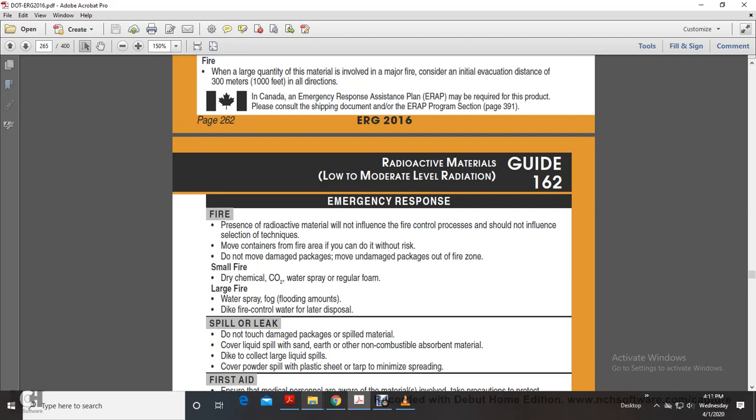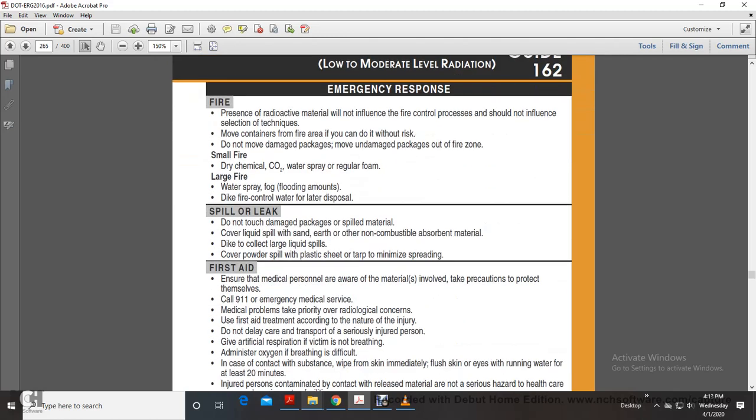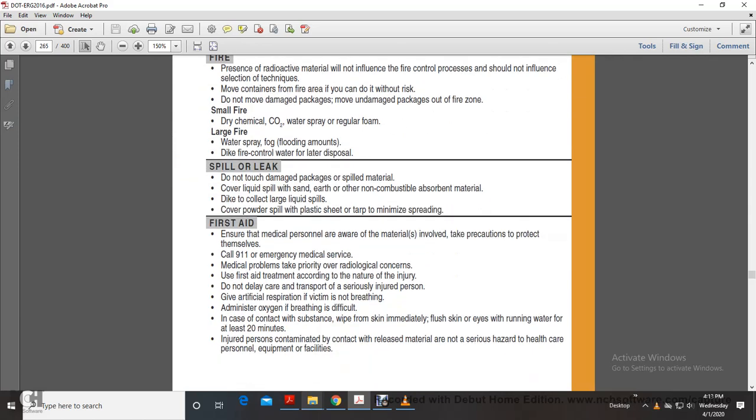Small fire: dry chemical, CO2, water spray, regular foam. Large fire: water spray, flooding amounts. Do not allow fire control water to be disposed of later. Spill or leak: do not touch damaged packages or spilled material. Cover liquid spills with sand, earth, or other non-combustible material. Dike to collect large liquid spills. Cover powder spills with a plastic sheet or tarp to minimize spreading.